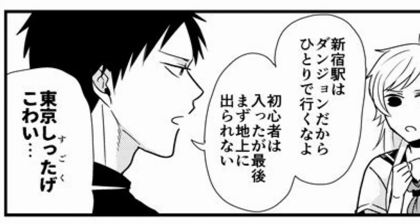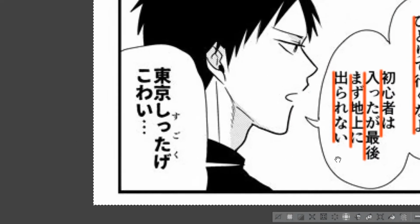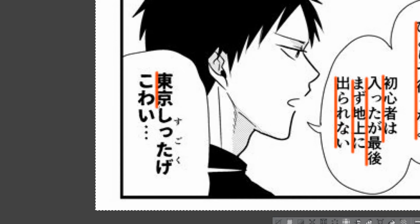So Shinjuku Station is basically a dungeon. Don't go in there by yourself. A beginner like entered into the station and they were never actually able to find their way back above ground. So it's a very scary station. And I think that's actually what it says here. It says Tokyo. And this is the kanji for Tokyo there.